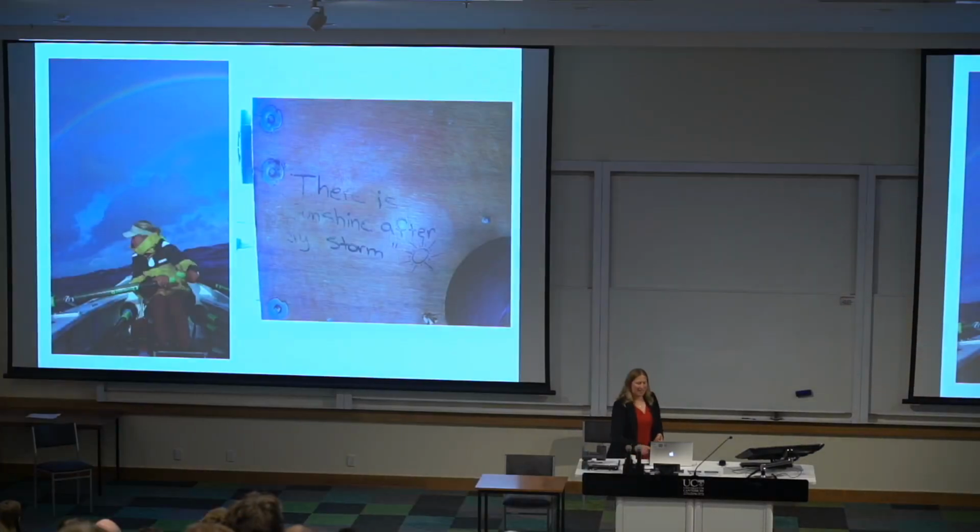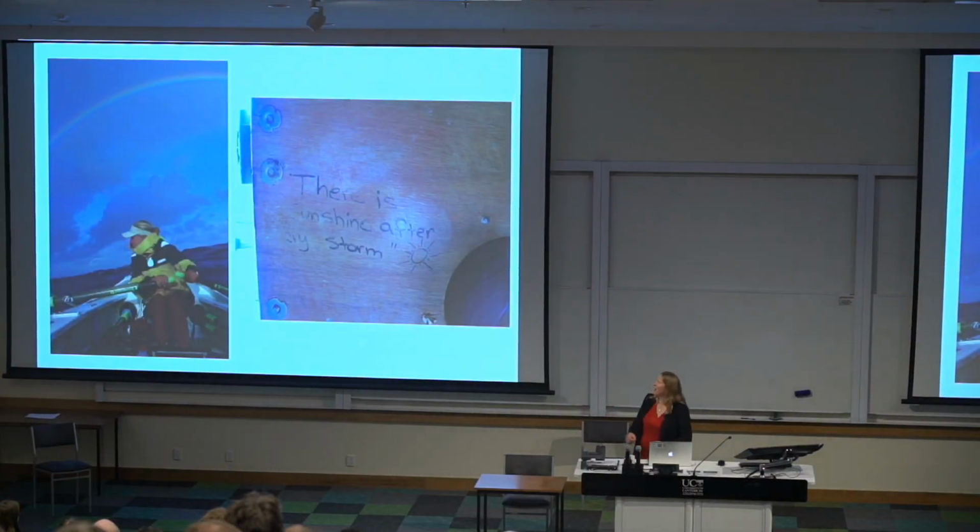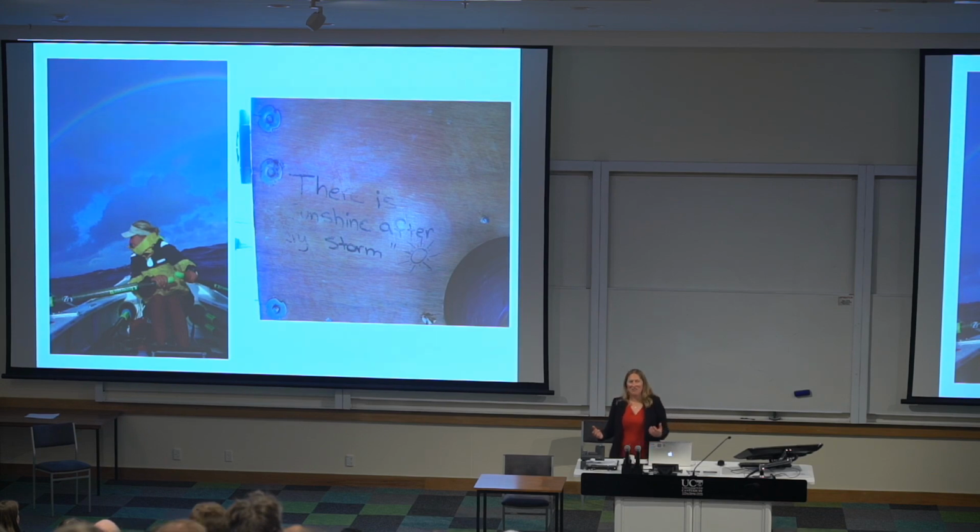Because there's lots of storms in life, right? No one is immune to the storms in life. We all have these storms. It's just part of being alive on this planet. But that said, this is one of the quotes that we had on the inside bulkhead of our boat. There's sunshine after every storm, right? We went through a lot of pretty bad storms that we thought were never, ever going to end. And even after the worst of them, we get these phenomenal rainbows, and we just sit there and smile and dry our toes. So there is sunshine after a storm.